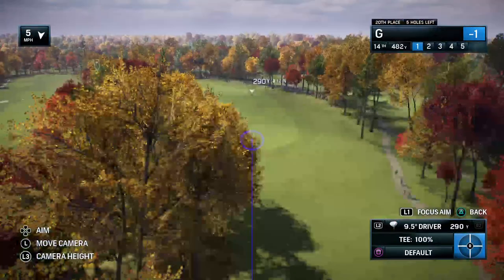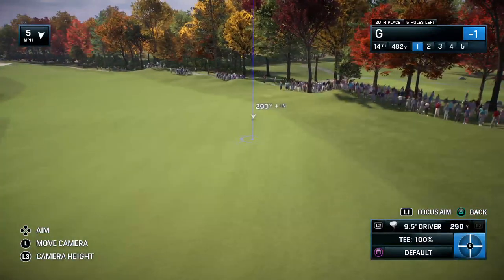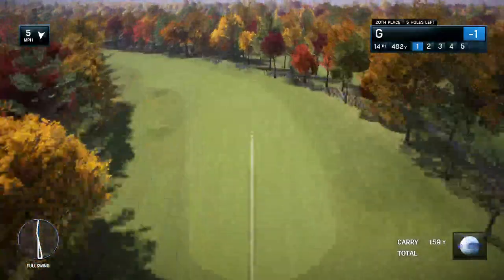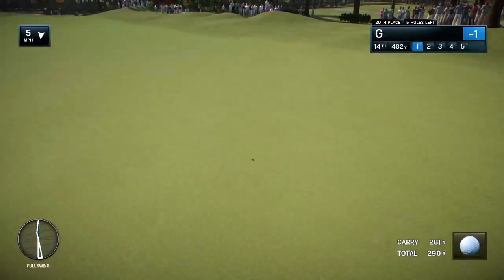Let's see what's happening at the 14th. Just a mediocre first round up to this point from our featured golfer. Frank, what are some keys to making something happen down the stretch? Well, if this is the worst score that they shoot all week, I think that's one of the keys, because this is a position to vault forward from. Pretty good drive here. Another straight one.